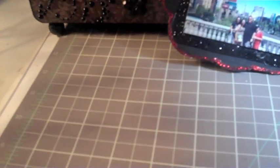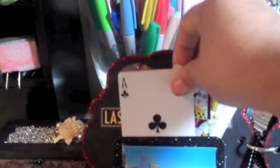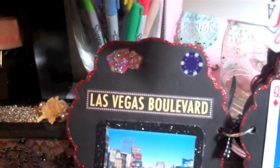2 cards. And if any of you guys know about blackjack, an ace and queen are 21. So I just have some stickers there. It says Las Vegas Boulevard, and then there's a dice and some chips.